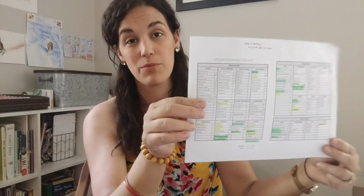Then what I like to do every week is print this out and go through and put a check next to the items that I already have, and highlight the items that I need to get from the store. So let me backtrack just a moment about how to actually create your kitchen essentials list.